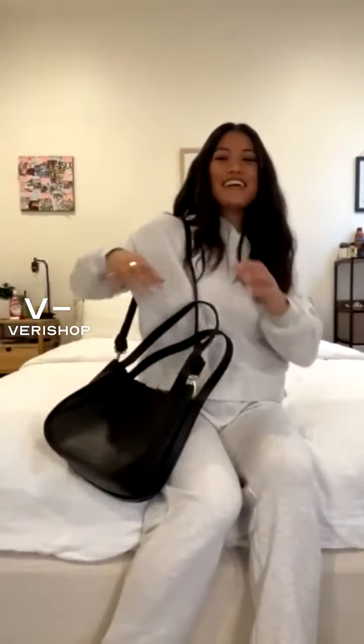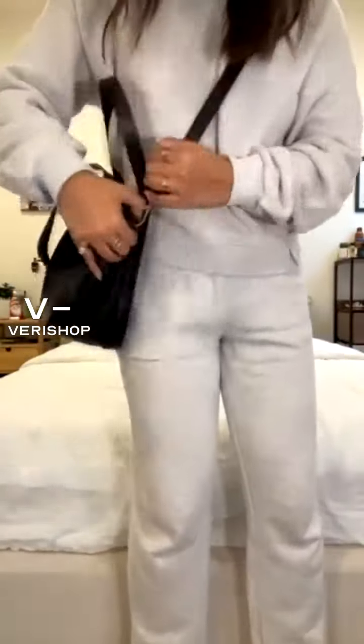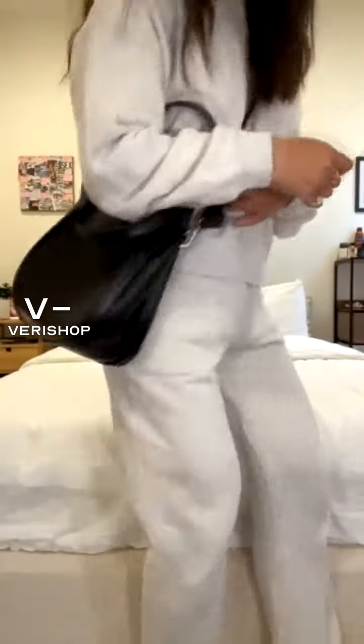Okay. I guess there's not a lot of standing up room. So, this is a bag. You can wear it like this. Here. Like that. Or like this. It's such a good everyday bag. I honestly can fit my iPad in here, because it's pretty big.